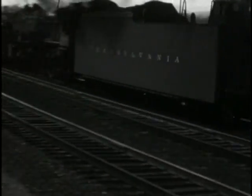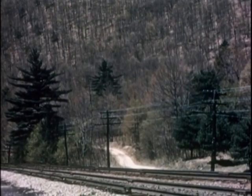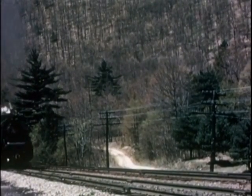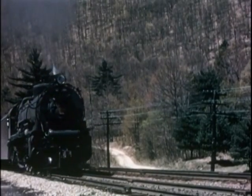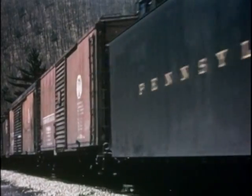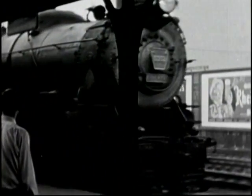While the Pensy's K4s and GG1s were probably the best known of the various locomotive classes, there was another locomotive that became legendary, the M1 Mountain Type. This was a locomotive whose time had come in 1923. Business was good and trains had to be moved over the mountains expeditiously. The K4s often had to be double-headed to get the passenger train over the mountains in any acceptable time, and a larger locomotive was needed.